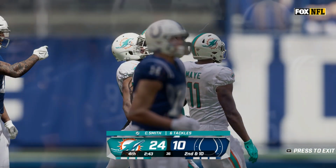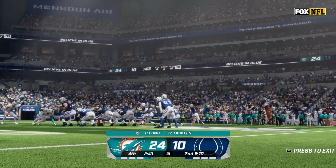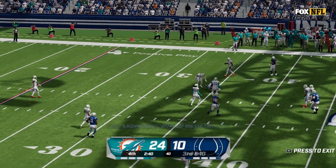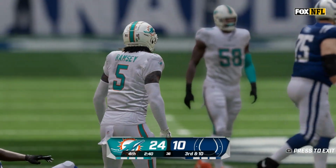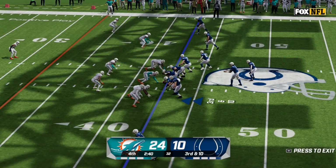Oh, man, for him to be that wide open and drop it. Sometimes you have just too much time on your hands, right? You end up thinking way too much, and your hands get shaky. And yes, he's a tight end, but that's a catch he should have made. Another throw on second down, and this one incomplete as well.